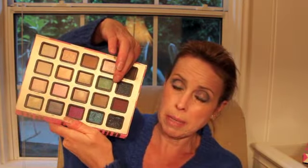Bouche de Noël. For blue eyes and for brown eyes, for hazel eyes, I think this is a great color. It's like a brown with a little bit of an olive, a little bit of a bronze tint in it. Evergreen, a very pigmented, glittery emerald.